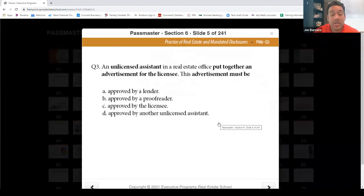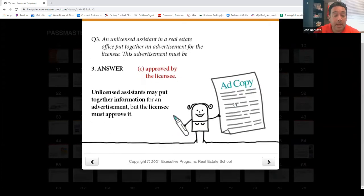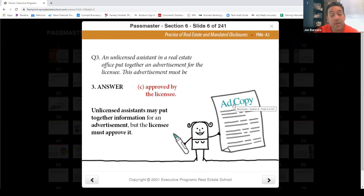An unlicensed agent in a real estate office put together an advertisement for the licensee. This advertisement must be C. Correct, approved by the licensee. There are a lot of restrictions if you hire someone as an assistant, if they're unlicensed, what they can and can't do.